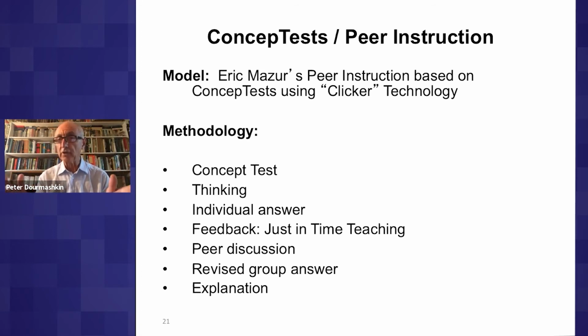And so the instructor can then bring closure to the whole process. These concept tests have now become used all over the United States and also in lots of places I know in Brazil and around the world.